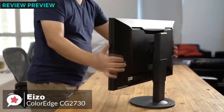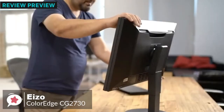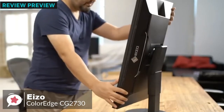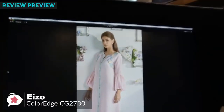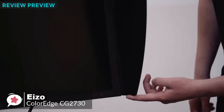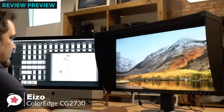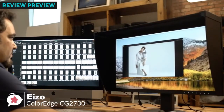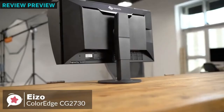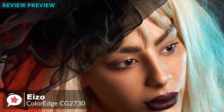The monitor also comes with a versatile stand that offers height, tilt, and swivel adjustments, as well as portrait display, which we liked. Moreover, the ISO Color Edge comes bundled with a newly designed shading hood, which attaches to the monitor magnetically. On to performance, the CG2730 monitor features a built-in calibrator, vivid colors reproduced to industry standards, and exceptionally high contrast for producing true blacks.